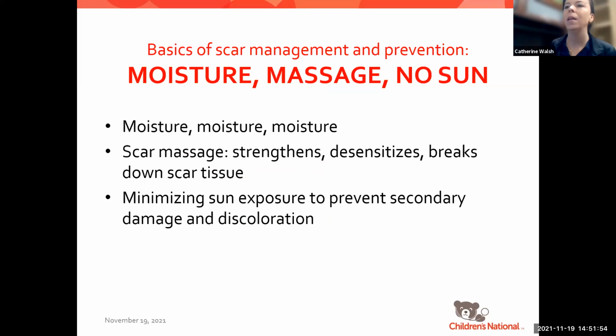So I think, yeah, I have some more time. So just to go through fast, I don't expect you guys, this is more outpatient, but the basics of scar management and prevention: moisture, massage, minimize sun exposure.